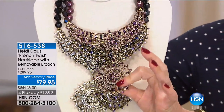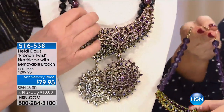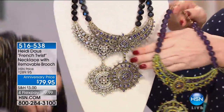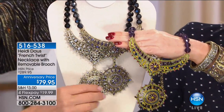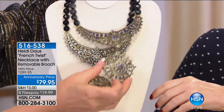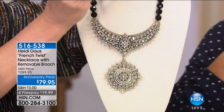And Heidi, really quickly, we'll go through the colors just so people can pre-order if they would like. Sure. This is the aubergine, the necklace part. Then we have the amethyst, the Ami Multi. And then we have the beautiful tanzanite, which is really quite smoky and sultry and fabulous. And then the clear, which has the beautiful black. That is just gorgeous.